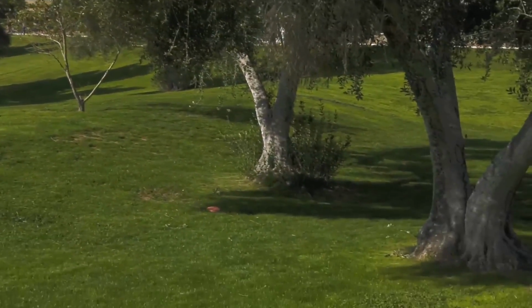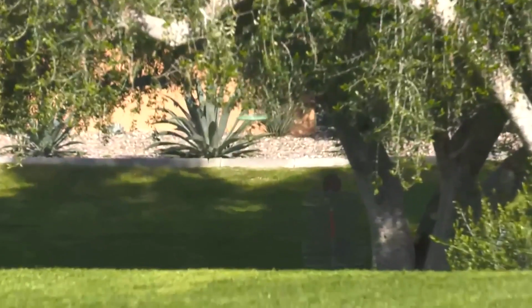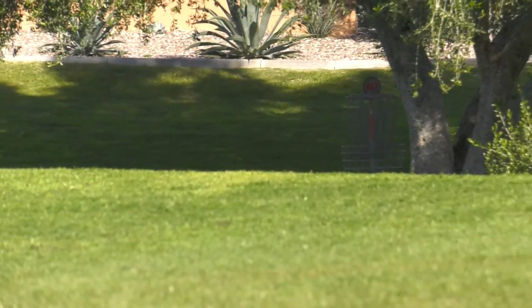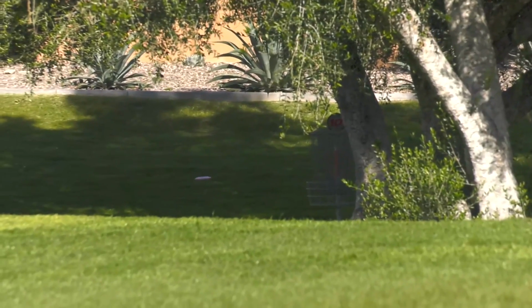That's a difficult putt from there. You've got a V tree that's blocking the basket from that angle. Beautiful approach. Thank you. You'll have a nice, easy putt there. It's not too big of a deal if you are hung up by those trees, because most of us can't make it up there for the two anyways, so big deal.